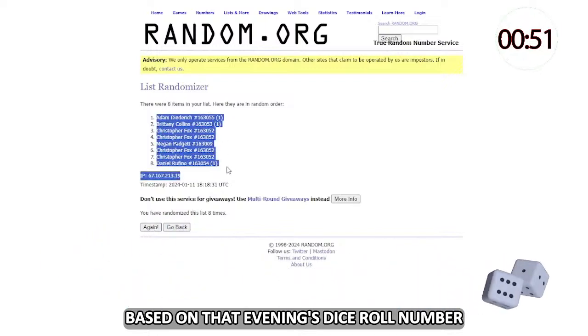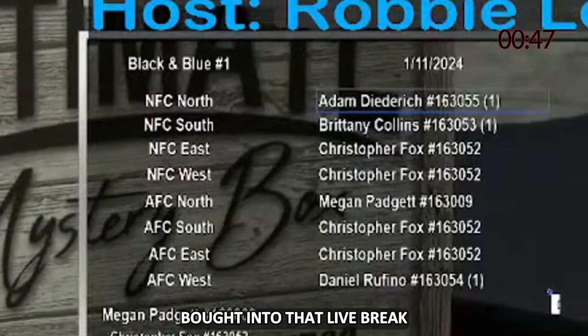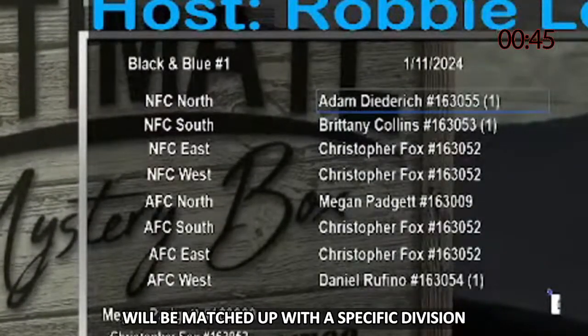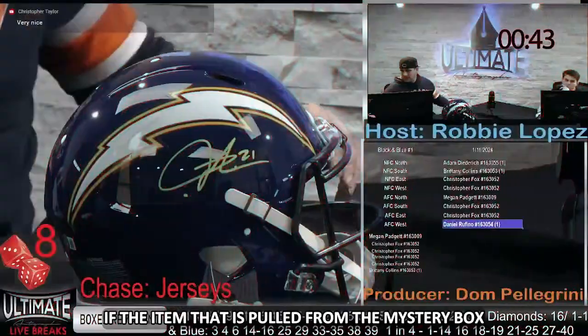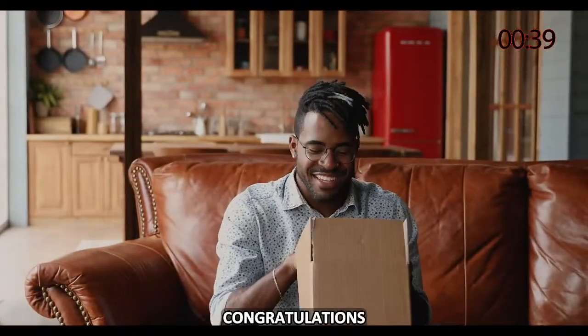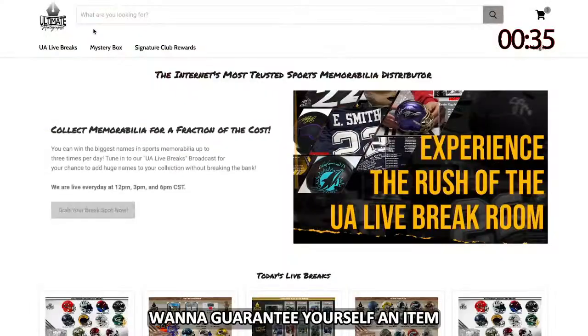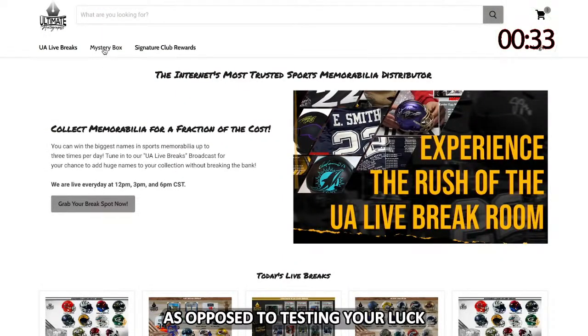dice roll number. Once randomization is over, the list of names of people that bought into that live break will be matched up with a specific division. If the item that is pulled from the mystery box matches your division, congratulations, you just won an incredible piece of signed memorabilia. Want to guarantee yourself an item as opposed to testing your luck?